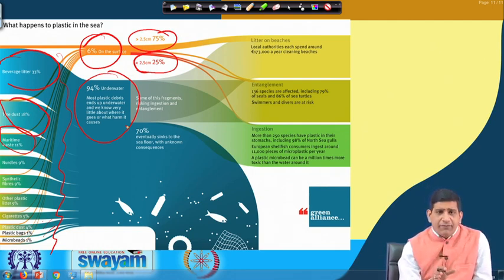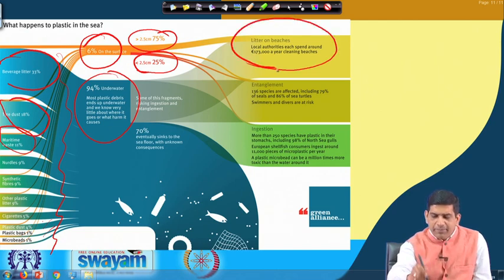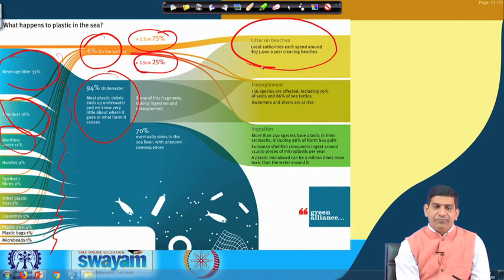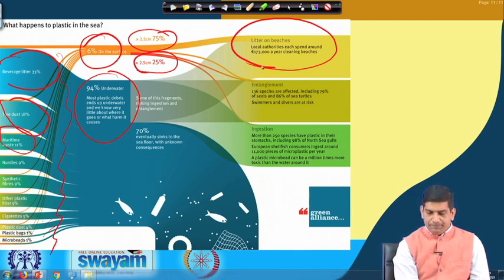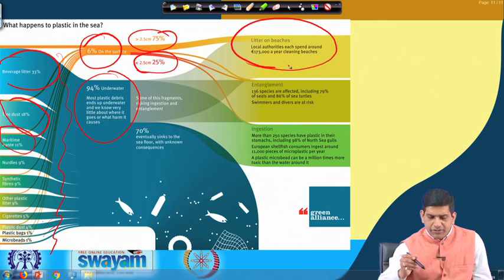So, 94% is underwater and 6% on the surface, and much of the 6% on the surface is coming from the littering which happens on the beaches. So, a lot of littering on beaches. And this is from European data: local authorities each spend around 173,000 euros a year on cleaning beaches. So just the beach cleanup costs local authorities on average around 173,000 euros. Littering on beaches contributes to the plastic going to the surface and floating.